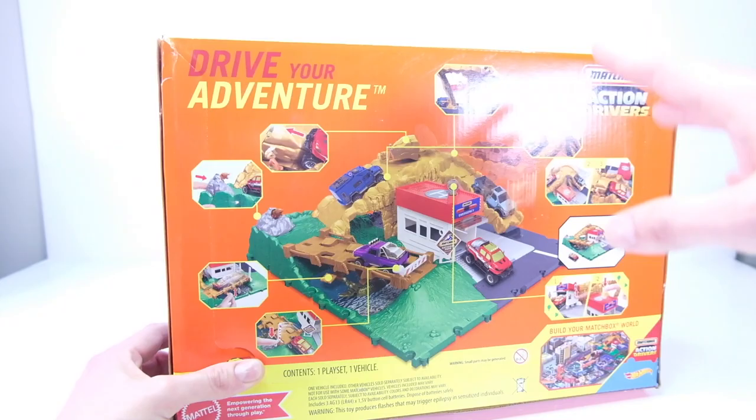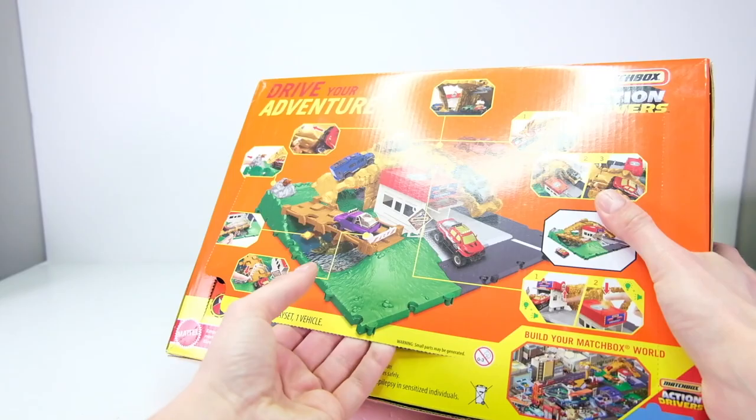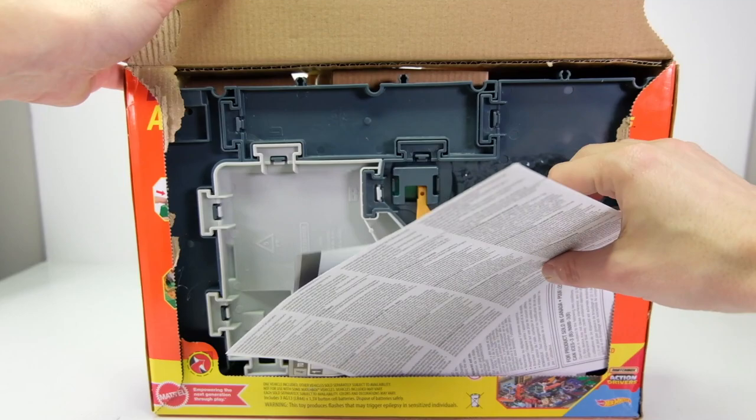So let's go ahead and bust this open. This has the easy open that Mattel has on a lot of their toys now. I'm pumped about this one. I'm really excited to see the little crocodile or alligator bridge because it looks interesting. I haven't seen anything like that in recent history.